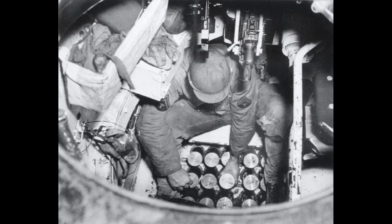The weight differential alone told much of the story. The Type 97 weighed 15 tons fully loaded. The Sherman weighed 33 tons. That 18-ton difference translated directly into armor protection, gun size, ammunition capacity, and crew survivability features. American tankers operated from inside what was essentially a mobile fortress. Japanese tankers drove targets. The armor comparison revealed design philosophies that could not have been more different.